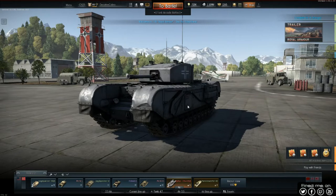Now, the first initial Churchill had a 3-inch howitzer in the hull and a quick-firing 2-pounder gun in the main turret. But after the drastic losses they took due to mechanical failures of the howitzer and the turret ring, they decided to redesign the tank, and so the Mark IIs and Mark IIIs came along. Now the Mark II is an interim tank between the Mark I and the Mark III, so we're going to talk more about the Mark III. The Mark III was specifically sent to Africa using the 6-pounder gun.